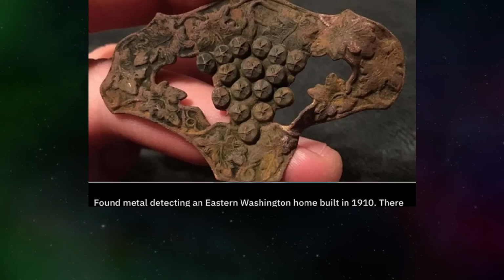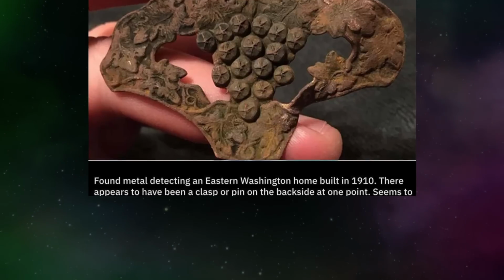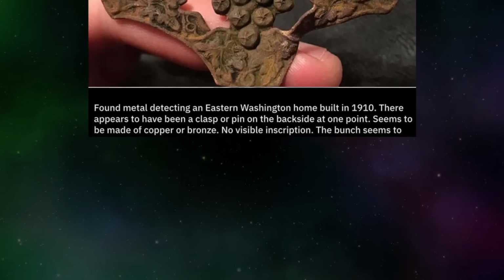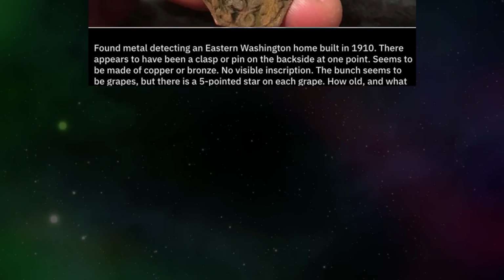Found metal detecting an Eastern Washington home built in 1910. There appears to have been a clasp or pin on the backside at one point. Seems to be made of copper or bronze. No visible inscription. The bunch seems to be grapes, but there is a 5-pointed star on each grape. How old, and what is this?